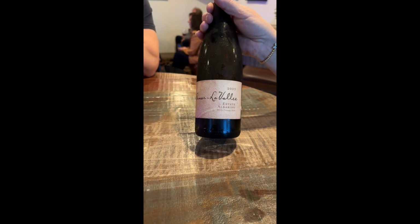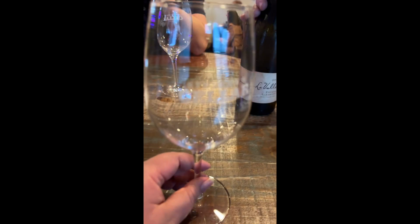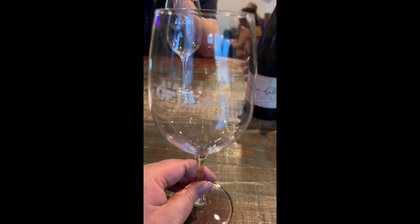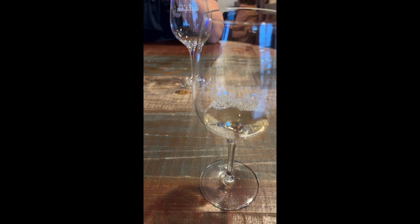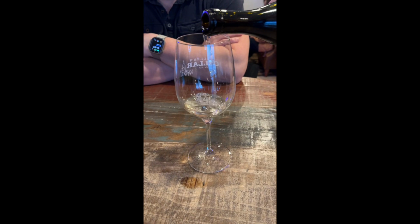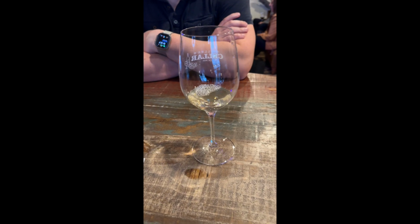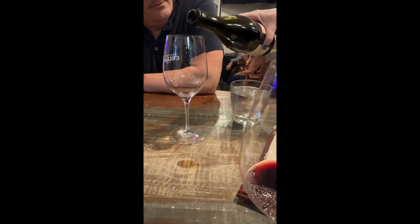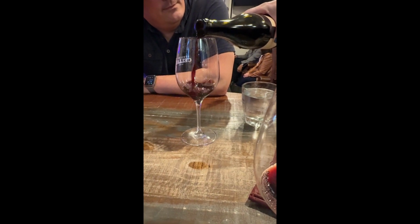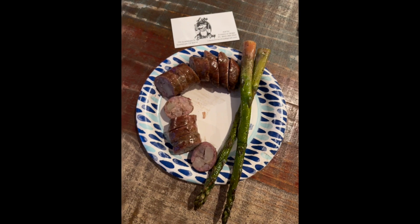This space is really interesting because it's a wine shop, and each week the tasting is a different local grower. They feature a lot of small, more independent winemakers, and this one was based out of Avila Beach. I think it's Avila. And again, we've never tried wine from this region before.